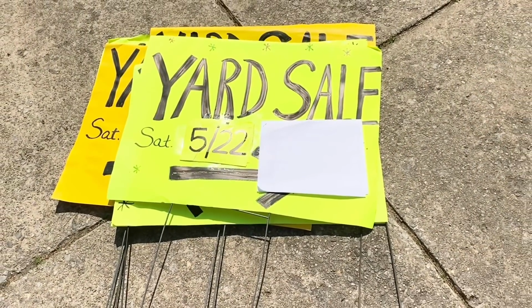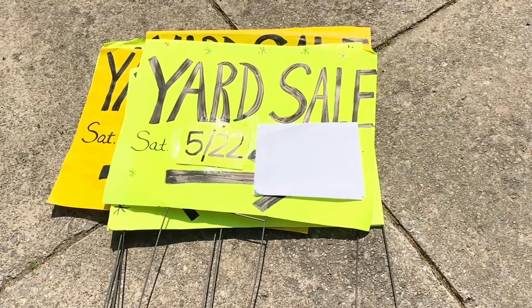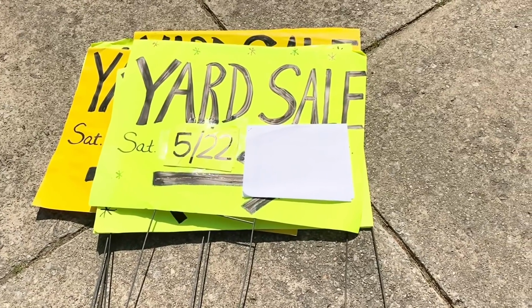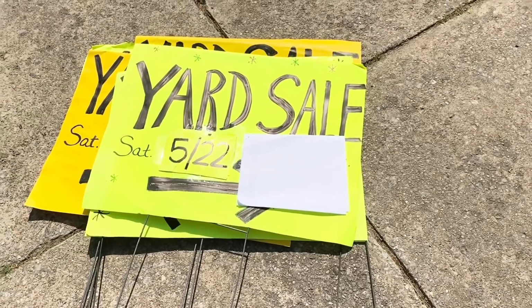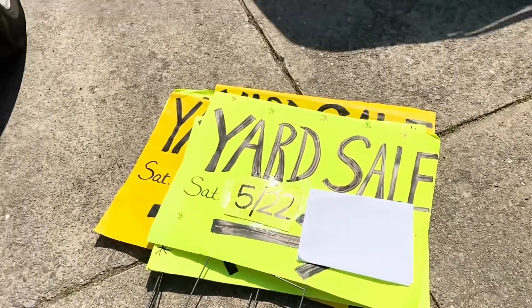Next, it is important to have bright yard sale signs. What is best is a bright yellow against black. It really pops and it sticks out when people are driving by. That's why hazard signs are normally yellow and black.